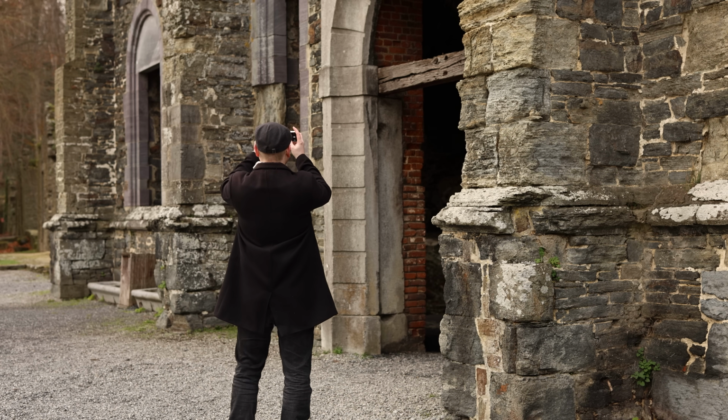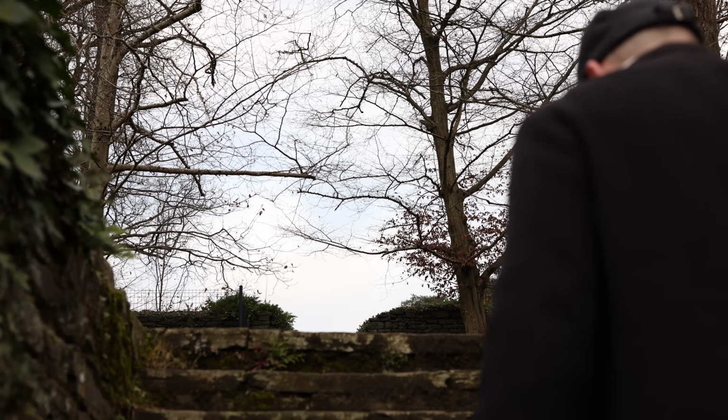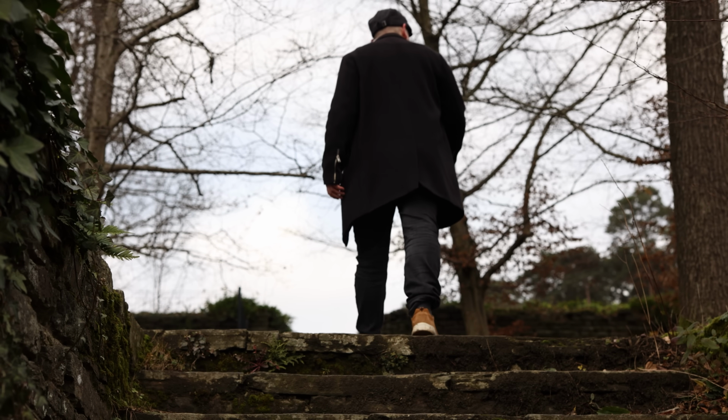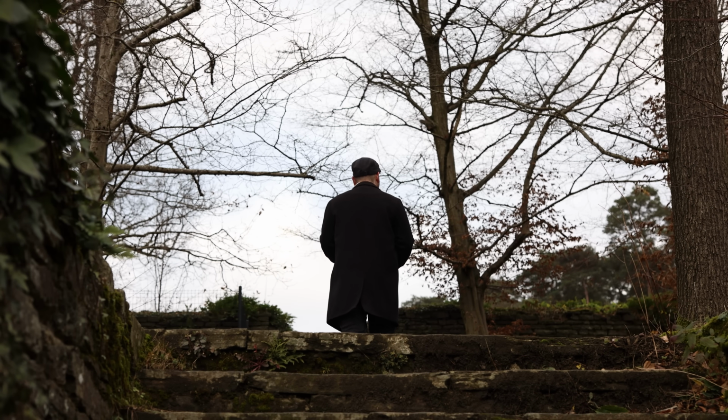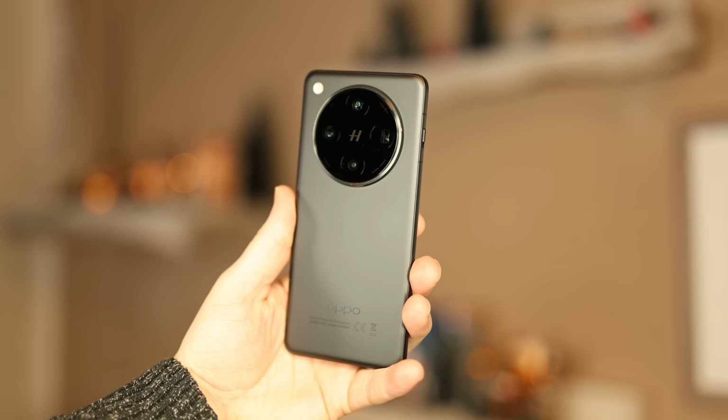Photography. It's more than just a click on a button for me. It's about capturing a moment, telling a story, and how a device helps you connect with your surroundings. Today we are talking about two flagship phones that promise to elevate your photography. The Oppo Find X8 Pro and the Xiaomi 15 Ultra.